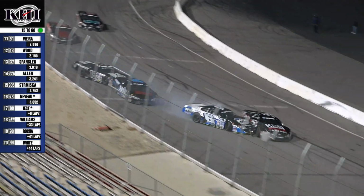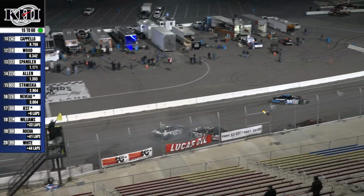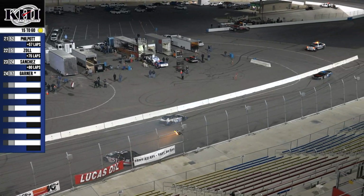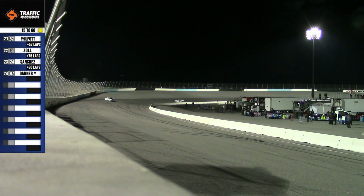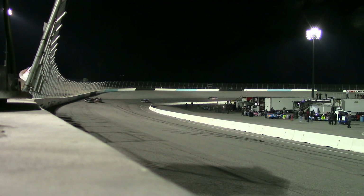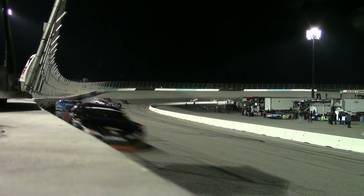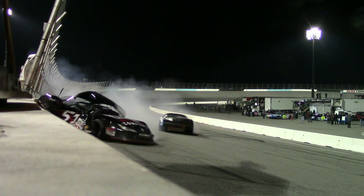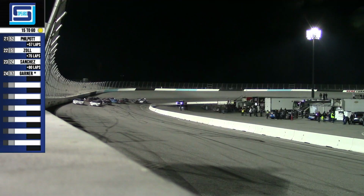Oh, there it is. Oh, big trouble on the front right away. Vieira, Capello, Fabosi, and others involved. A massive wreck. All right, here's the replay coming out of the turn. You're going to see them coming right at you. There go the leaders. And coming out of turn 4, here's the pack. Oh, boy. There's the contact, and here they come. Oh, man. Green flag. Oh, not a good start up front.